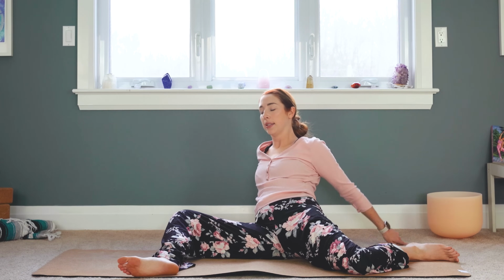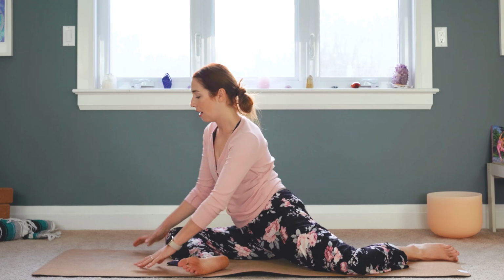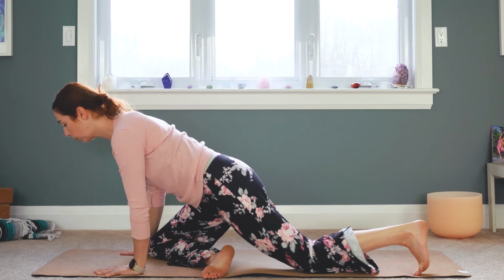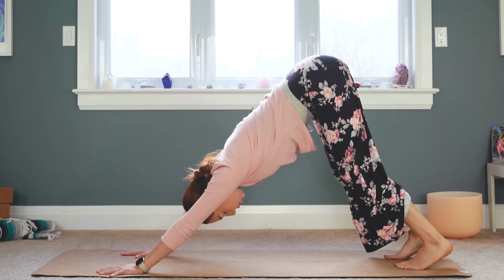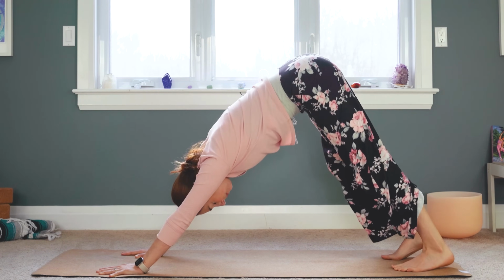Now walk the hands back in. Facing forward, let's find downward facing dog, Adho Mukha Svanasana, our first one. So really take your time here. Hands shoulder width distance apart. Feet are hip width distance apart as you step back and really aim to create space through this pose.